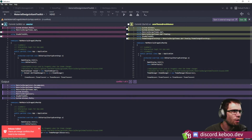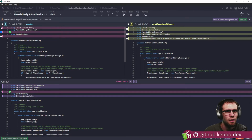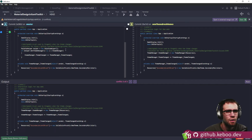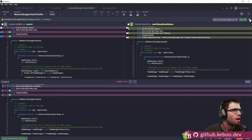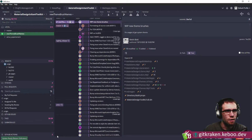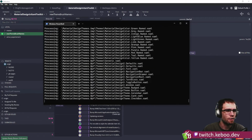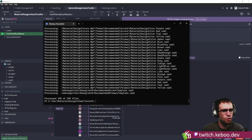Oh, oh, oh. Actually, rather than rebasing this, abort rebase. I think there's a cleaner way to do this rebase. So, step 1, apply the XAML styler. Step 2, .NET format.